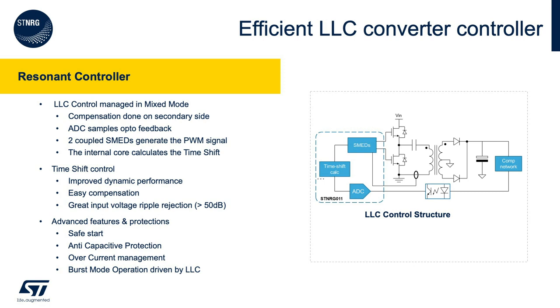The second macro block in STNRG011 is the LLC controller. Here, two SMEDs are utilized to manage the MOSFETs in the half bridge. The LLC controller is based on one more ST proprietary IP called the time shift control. Time shift control provides two major advantages compared to a direct frequency control. First, dynamic load performance is greatly improved. Second, it provides anti-capacitive mode protection.